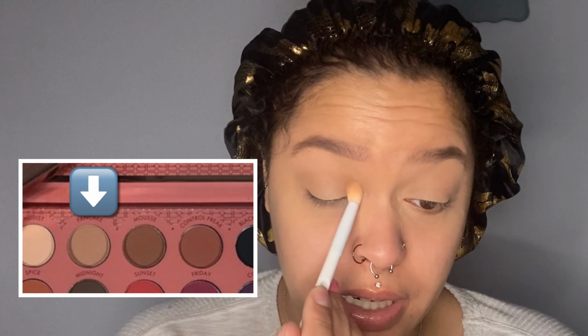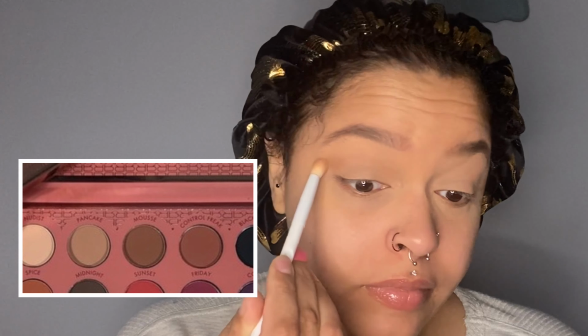The palette I'm using is It's My Ray Ray palette from BH Cosmetics. I'm not sure if it's still for sale. I got it like a few years ago, so yeah.